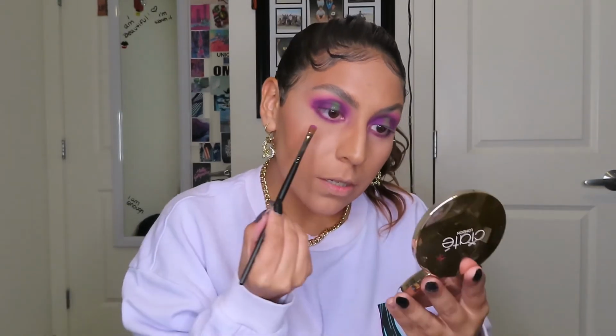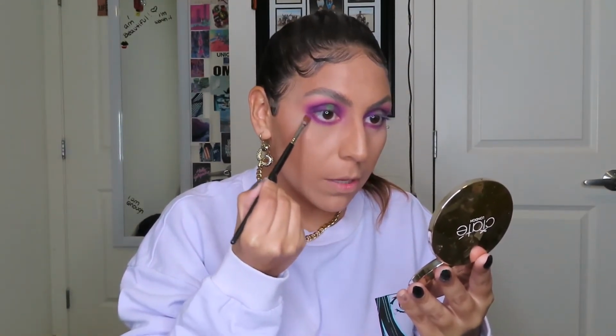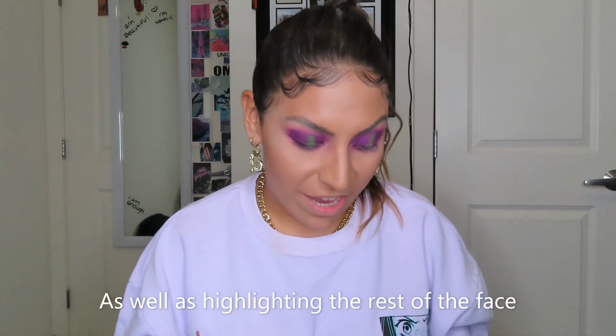So now I'm going to go into a BG on my M124, and I'm going to run this right underneath Mama Dragon. Basically the same method of what we did up on top. Now that the eyes are almost completely done, we just basically have to highlight the brow bone and the inner corner, and for that I'm going to be using the shade Estrogen, which is absolutely stunning. I swatched this. It is absolutely gorgeous.